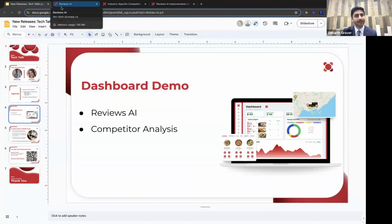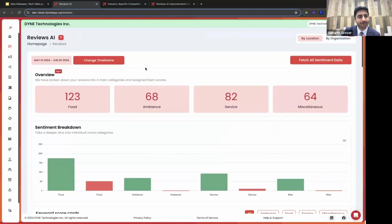So why don't we just get right into it then? This is our Reviews AI feature, and right off the bat, you can see all the scores segmented into food, ambience, service, and miscellaneous. Now, these numbers might seem confusing, but they're actually net scores for your location. What this means is that if food was mentioned 174 times in a positive connotation, and there's about 51 negative mentions, it's going to give you a net score of 123. And all of that is actually filtered on a particular time frame that you can choose by yourself.